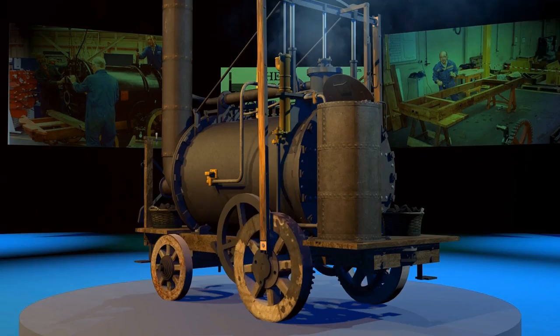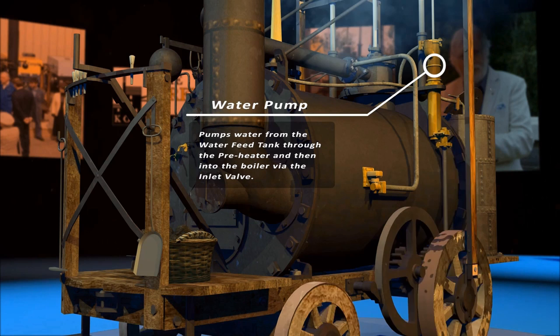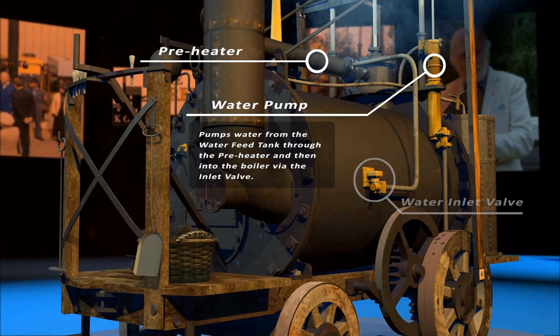Here we have the water pump. Basically, it pumps water from the water feed tank through the preheater and then into the boiler via the inlet valve. Now, I shall go through this in a little bit more detail shortly.